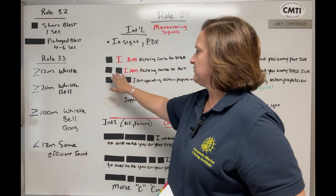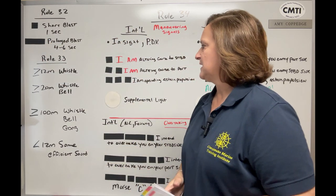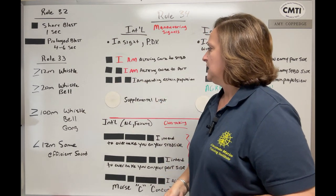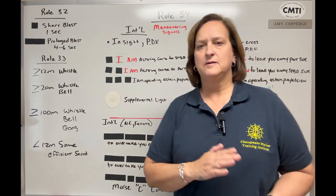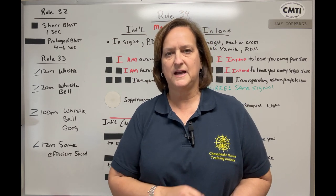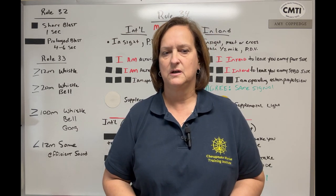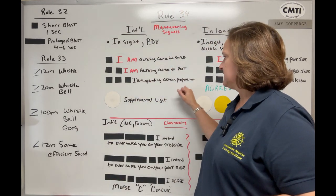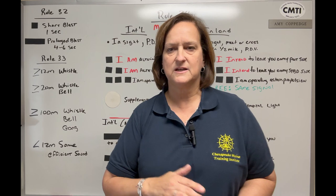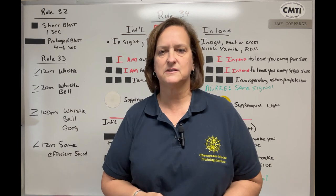Now these are short blasts. If you remember back over here, 1 second is the small one, and this really long one is a prolonged blast, which is 4 to 6 seconds. So that's how I annotated it up here with these little blocks. So if I am going to alter my course to starboard in international waters, I'm going to sound one short blast. I am altering course to starboard. Two short, I am altering course to port. Three short, I am operating astern propulsion. Now that one I didn't write in a different color because for international and inland, it means exactly the same. So if you hear three short, that means the vessel is backing down.